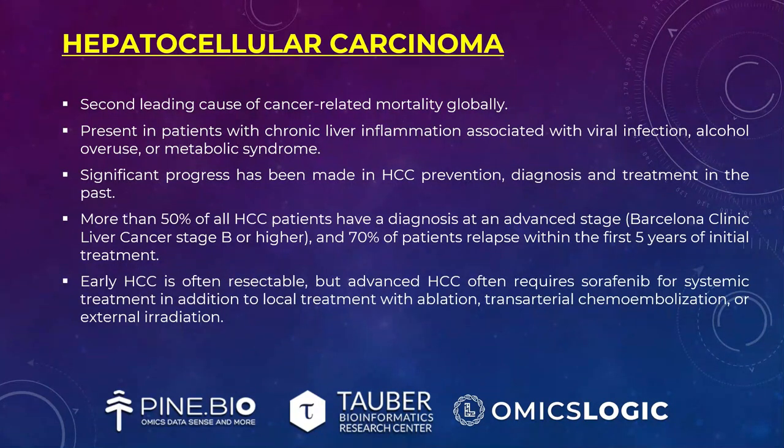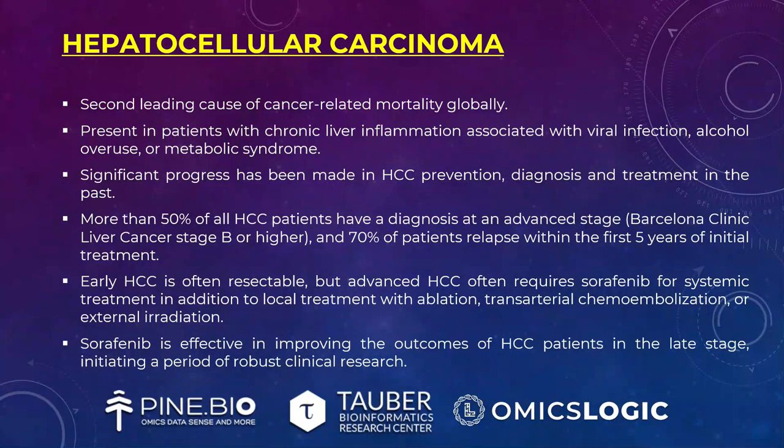Early HCC is often resectable, but advanced HCC often requires Sorafenib for systemic treatment in addition to local treatment with ablation, transarterial chemoembolization, or external irradiation. Sorafenib is effective in improving the outcomes of HCC patients in the late stage, initiating a period of robust clinical research. But it has been observed that Sorafenib gains resistance in the later stages.